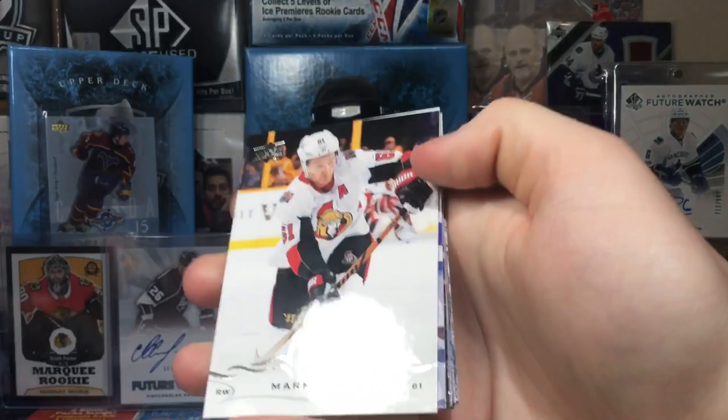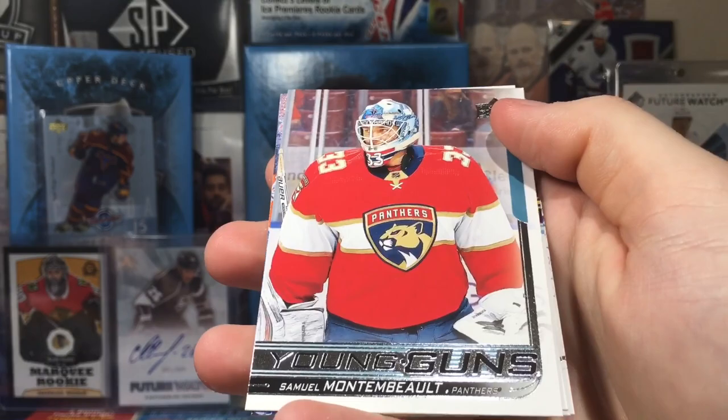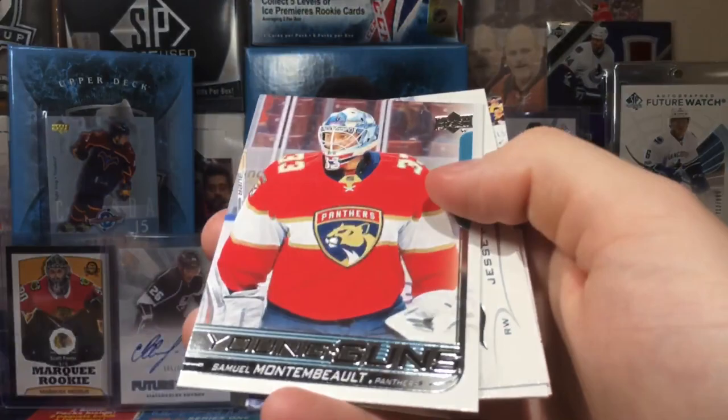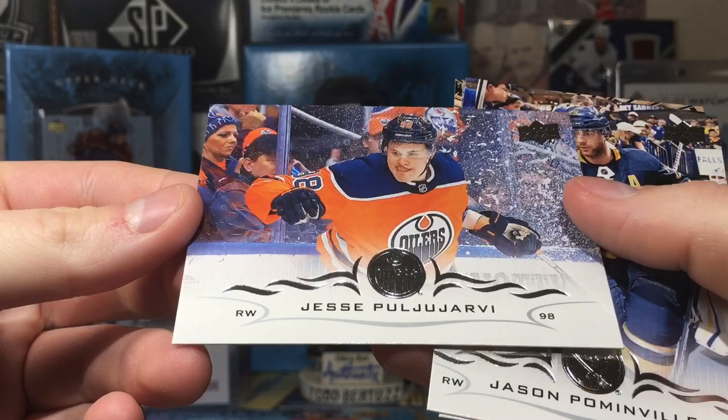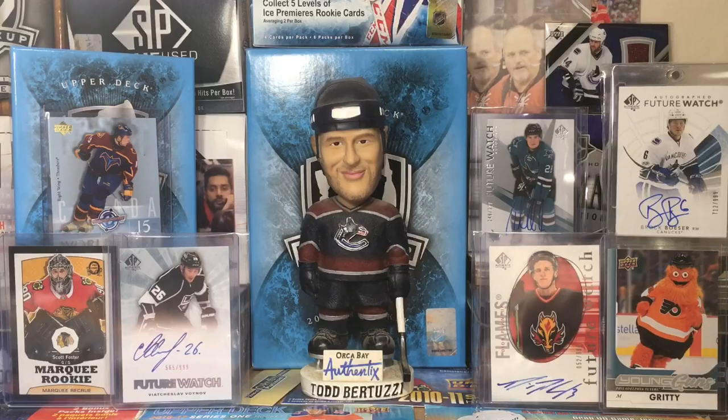I'll just go with it. What is this, a Panini product? Mark Stone. What the heck? Steven Stamkos, Rasmus Ristolainen, and Samuel Montembeault. Young Guns. Samuel Montembeault. Okay. Yeah. There you go. Florida goaltending prospect. So, might have a decent chance of being an NHL, but he's like fourth string, I would assume. Puljujärvi behind Luongo, Reimer, and Hutchinson. Pominville, Talbot, Zibanejad. Alright, three more packs.